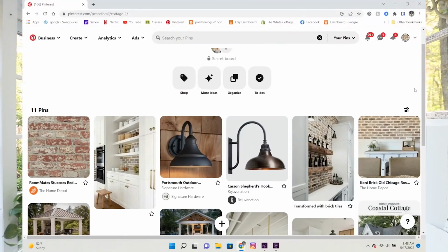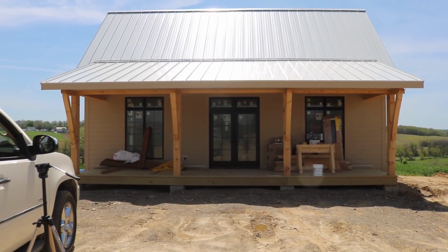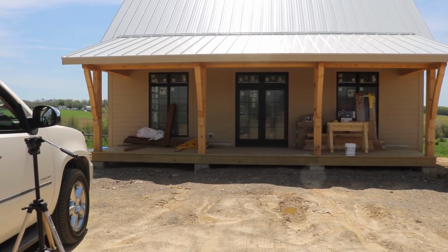And just to give you an idea, Cottage 1 is going to have more of an Old English cottage theme. We even plan to have some brick tile on the wall. And then Cottage 2 will be more your farmhousey, maybe greens and lots of shiplap, subway tile, that sort of thing. So I'll give you a quick little tour of one of the cottages. The layout is actually the same in both of them, so I really just need to show you one.